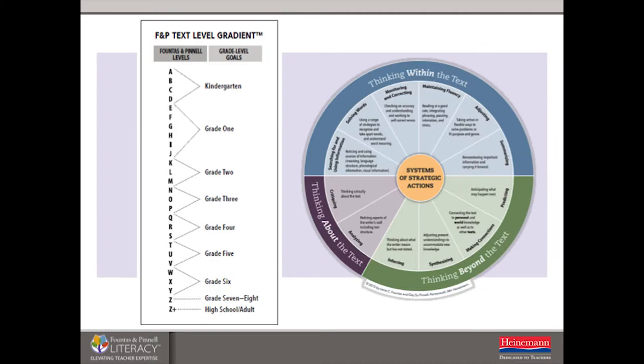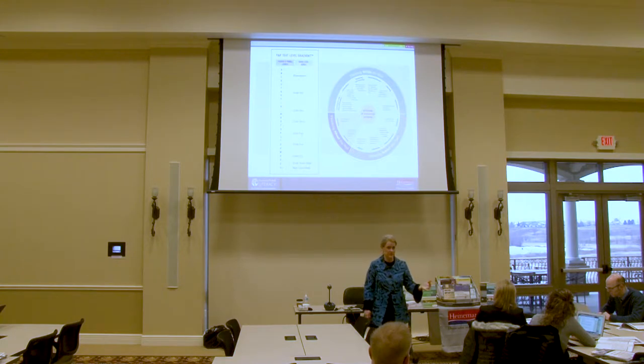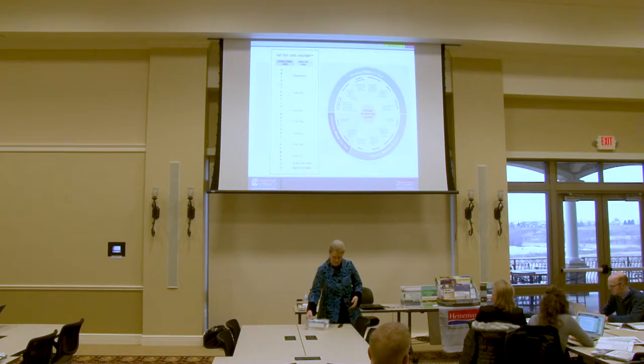The other thread that you're going to find throughout FPC is something I call the wheel, just because it's easier to say than systems of strategic action, right? So in this wheel, and by the way, if you have the continuum, the wheel is on the inside front cover. If you have the guided reading book, the wheel is on the inside front cover. It's kind of a big deal, this wheel. Let me tell you what it is.